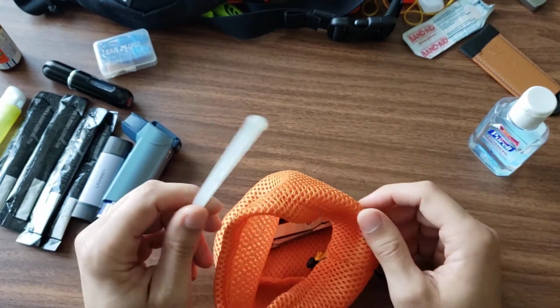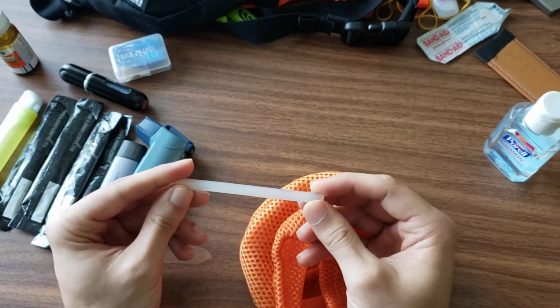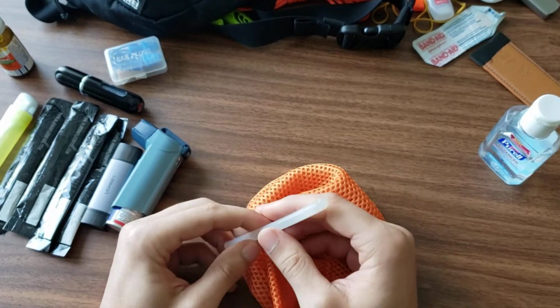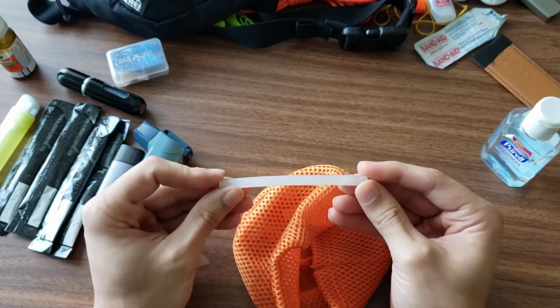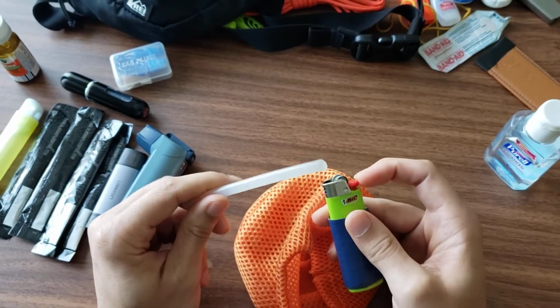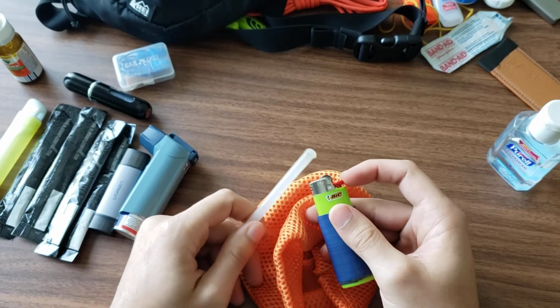So this was actually a new addition in the past year or so. This is just a hot glue gun stick, and I used to carry crazy glue, so super glue, with me all the time, but I kind of transitioned to this because it just keeps better. You just take your lighter, you melt the end, and you dab it on, and you can repair all kinds of stuff. Fabrics, plastics, everything.